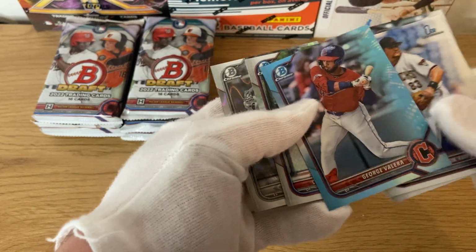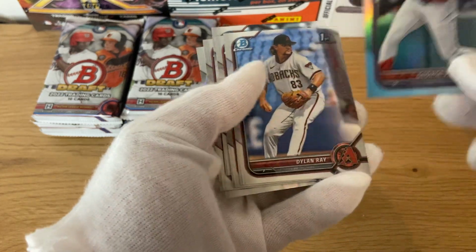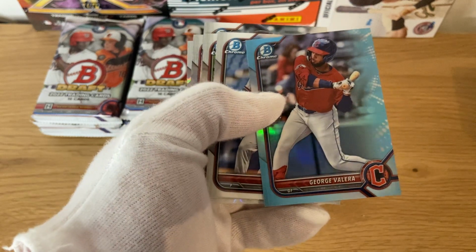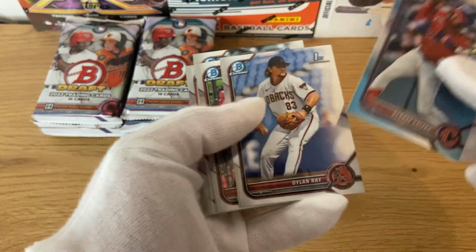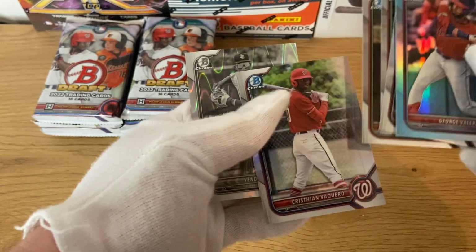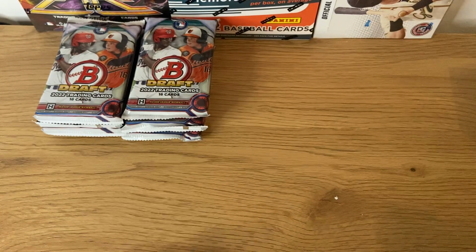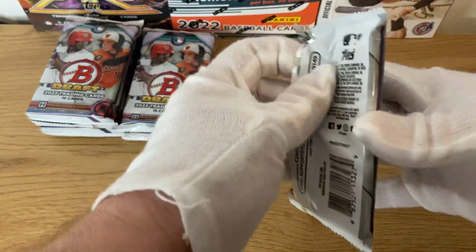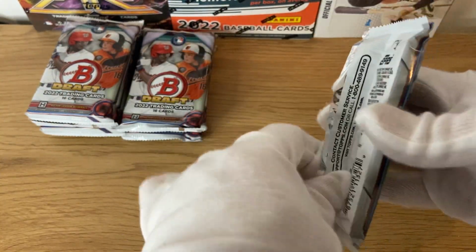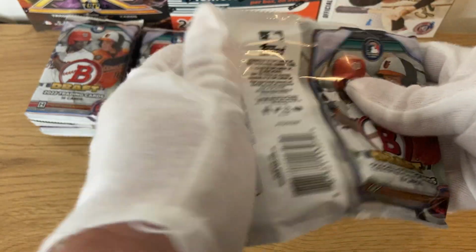So we got our first color card, George Valera, Bowman Chrome Blue. This one should be numbered, but I don't see the numbering anywhere. So I'll double check on that. There's no number on this one. But the first color that we find here, so nice pack. We have both Christian Vaquero, we have Ray Wave parallel and blue parallel. Still surprised there's no numbering, but I heard there were some numbering issues with some of these cards. So we'll have to double check. Maybe it was that one.